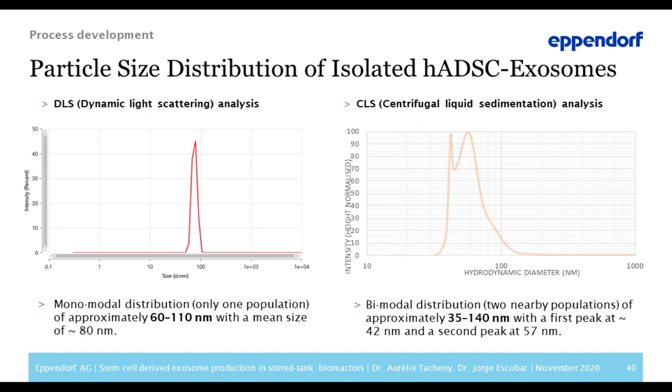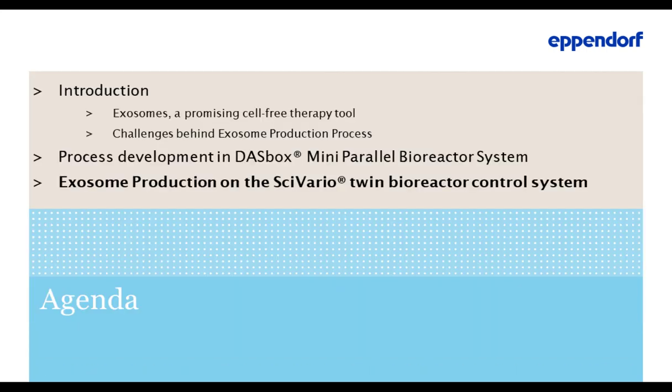So now I would like to let Jorge present another, different strategy in order to produce exosomes in the Sci Vario. Thank you, Aurélie.